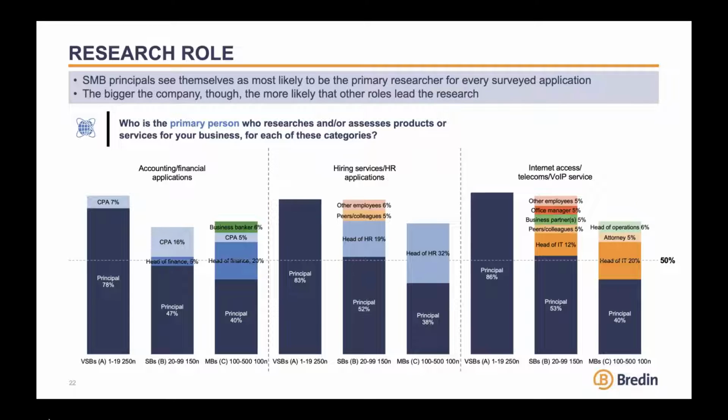So I think there's perhaps a little bit of respondent bias here, but they certainly perceive themselves as being the researcher, whether they're actually the one in a 500 person organization who's determining whether they should be using a particular accounting package or whatever the solution is. But they certainly see themselves that way. So for targeting, it's really important to make sure that you have easy ways to answer principals' questions about the benefits of your solution.